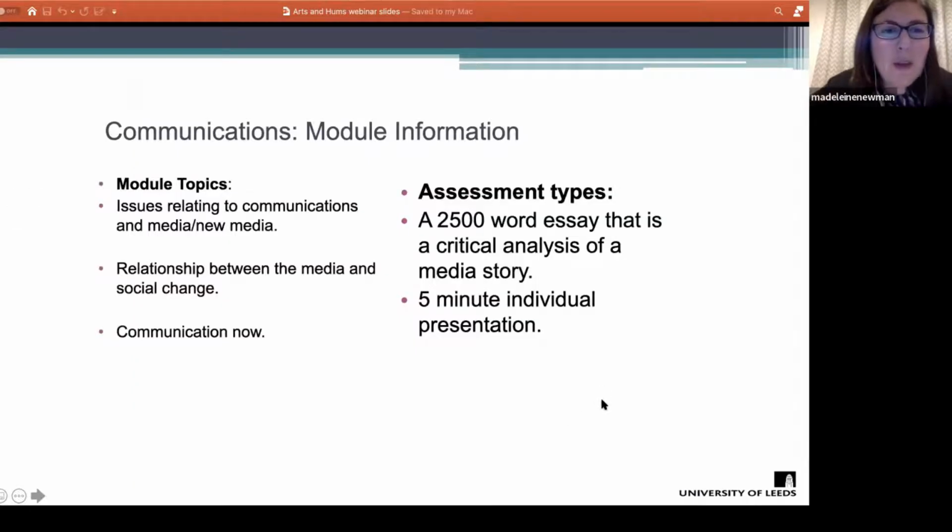Okay, so we have that historical module and investigation of that kind of moment in time alongside our communications module, which brings us a bit more up to date in our thinking. And this module gives us the opportunity to think about communications as a field of study in the arts and humanities, but also one that allows us to think about recent developments and changes in communication, particularly in the moment of new media and digital media.